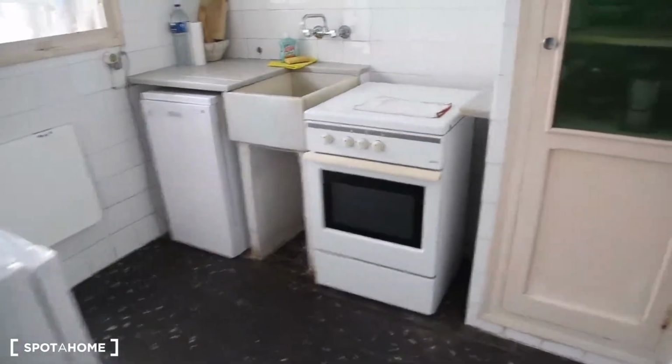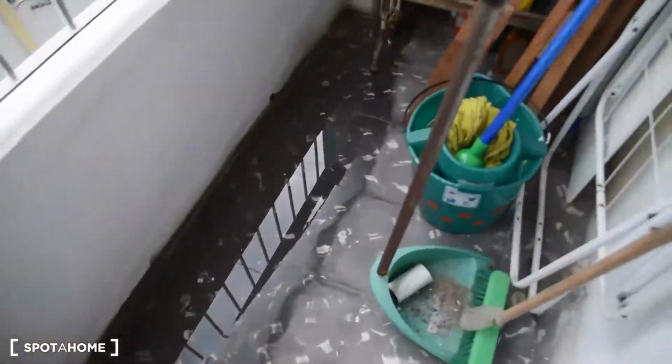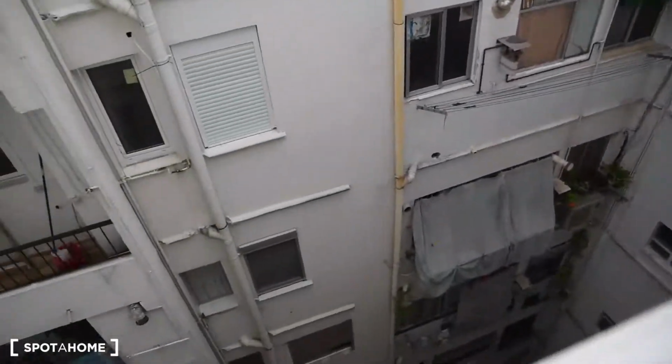Okay, and here we've got the kitchen. We've got the gas stove with the oven, sink, a dishwasher, fridge this side, microwave, and this storage here. Yes, the kitchen is fully equipped. Okay, also have this small balcony here with interior patio view. Okay, let's view the kitchen.